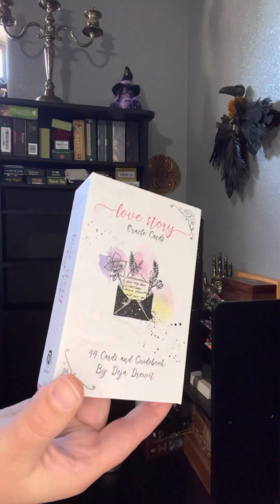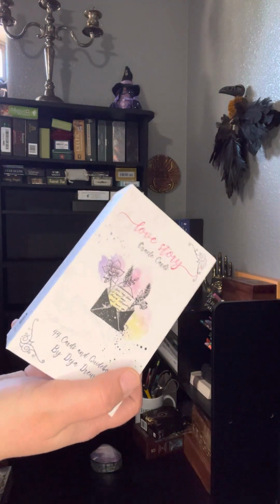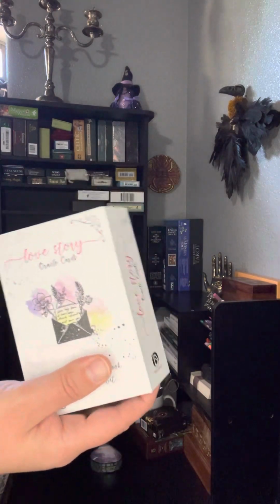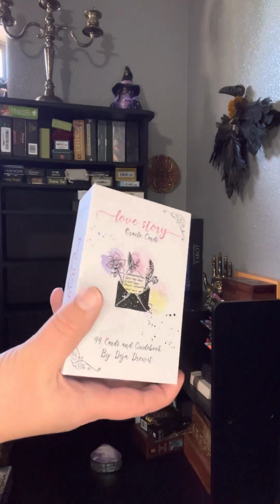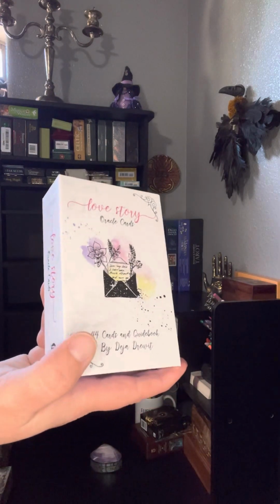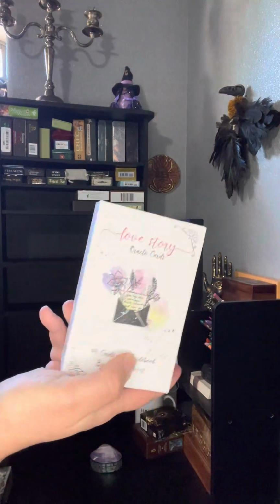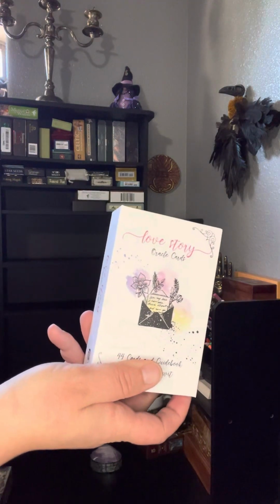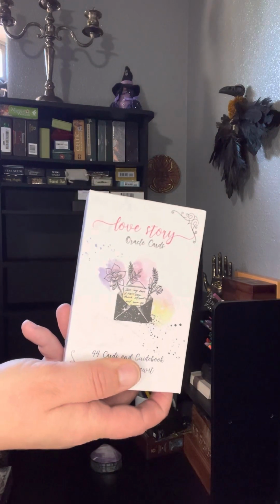Love Story. This is a great deck. It's not a hug deck. It's definitely got some shadow cards in here. I'd say probably maybe a fourth to a third of the cards are shadowy cards. Maybe a fourth, but I have a hard time using this deck.